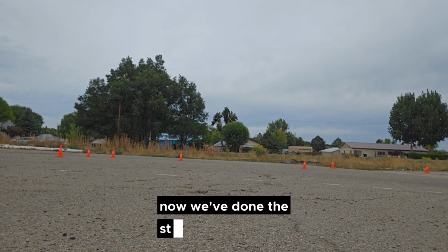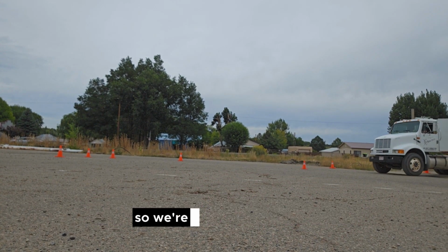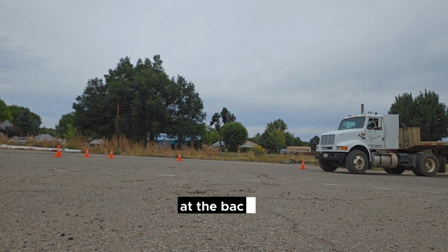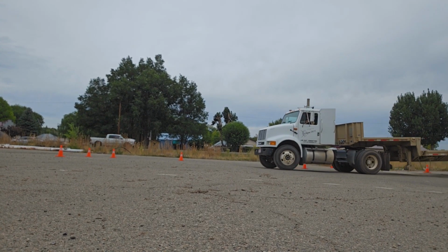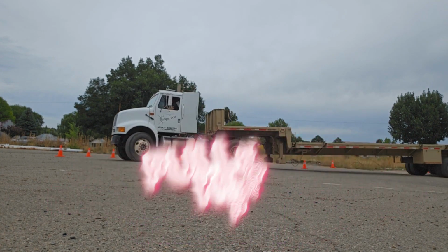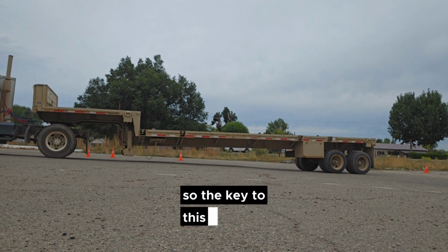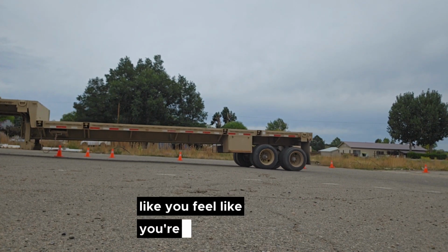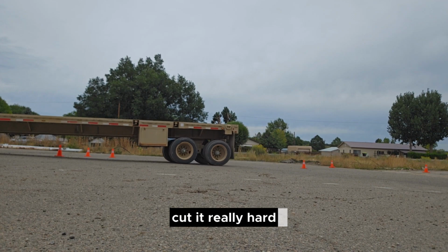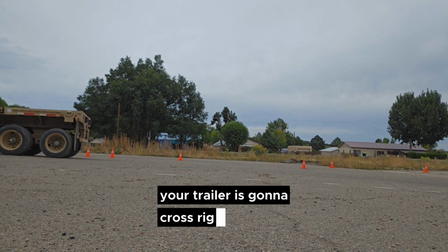Now that we've done the straight line back, the next thing we're going to do is an offset forward. There's a cone right back here at the back of the screen. We're going to pull forward, and we've got to keep our trailer as close to this cone as possible without crossing over. It's got to be within 4 feet of that cone. The key to this one is to pull forward like you feel like you've almost gone too far. Cut it really hard, come out, and then come back. Cut it back hard, and then your trailer is going to cross right next to that cone.